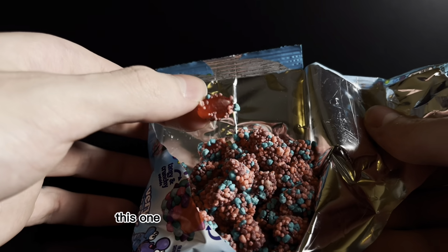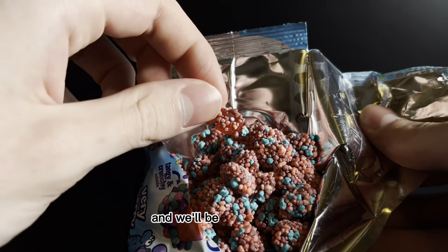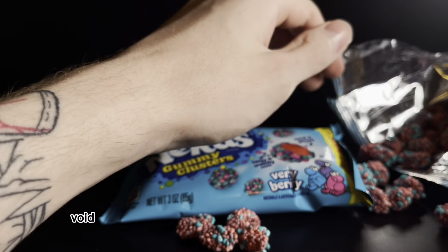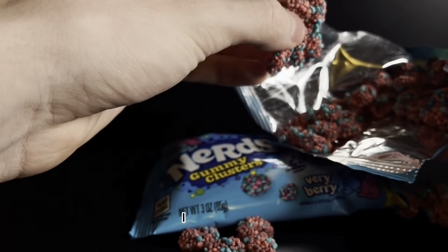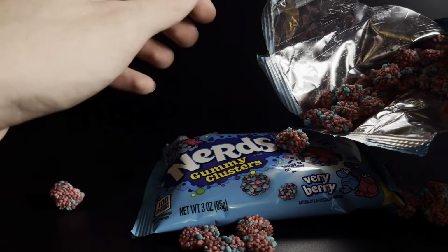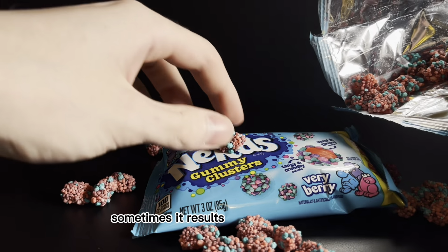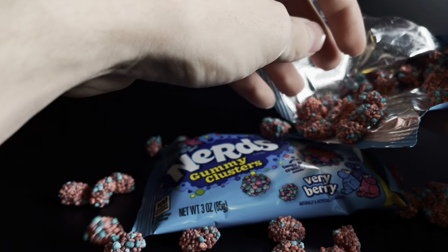This one doesn't have the most coating, so we'll definitely just eat that one and it will be in our photos. So these guys are a little messy, so we're just gonna roll them out. Avoid any of the excess loose candy getting everywhere. I usually like to sort of just go like that with them and let them naturally fall. Sometimes it results in better placement and sort of a more natural looking photo.